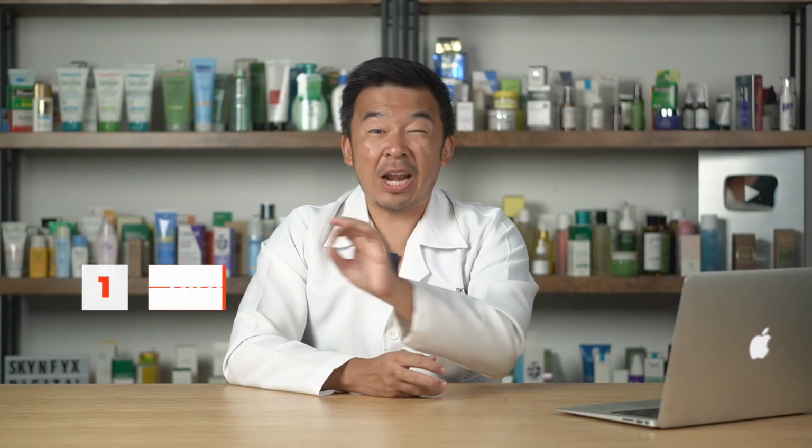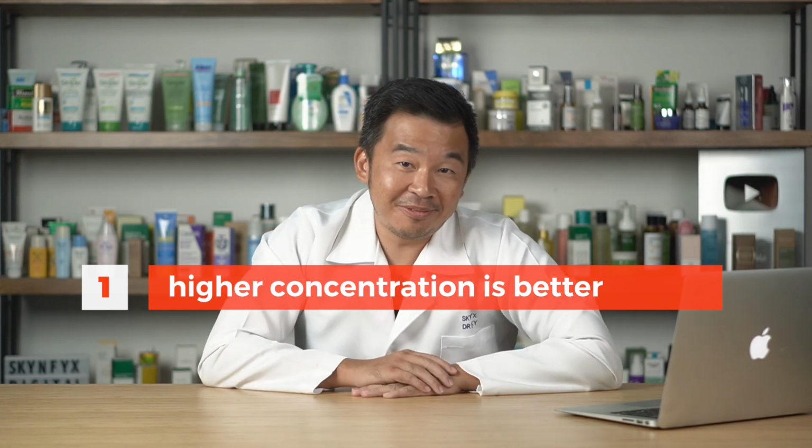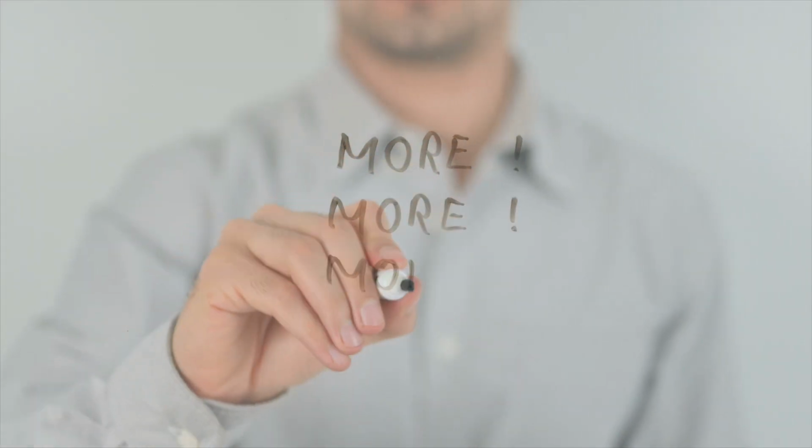And the number one myth that a lot of people believe is that the higher the concentration of vitamin C, the better for your skin. Now, we believe that if something is good, we should use more of it. However, there is a very popular proverb which says that less is more. And that actually goes well with vitamin C.